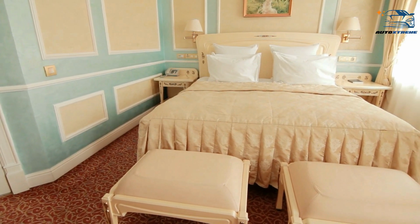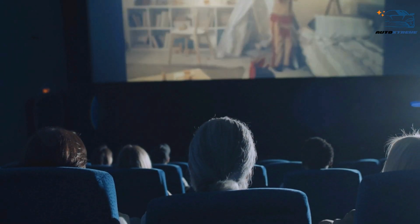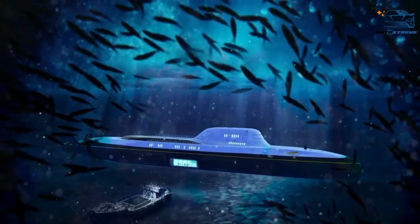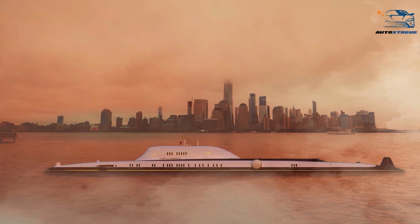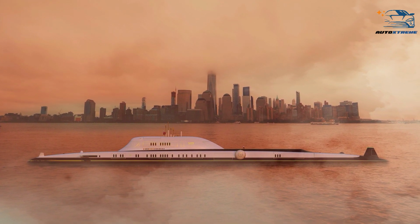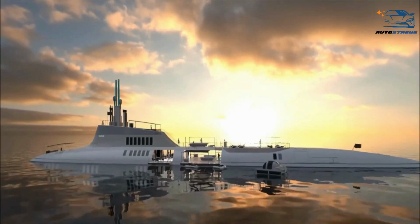The Migaloo features luxury suites, a helipad, a swimming pool, and even a cinema. It's powered by a hybrid propulsion system, ensuring silent operation beneath the waves. With a price tag rumoured to be in the billions, the Migaloo is the ultimate symbol of wealth and technological prowess.